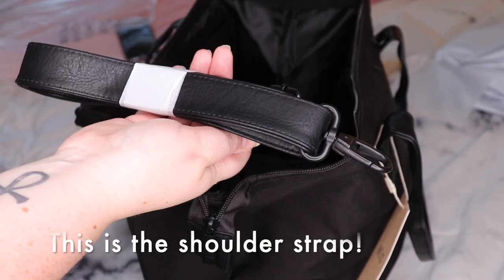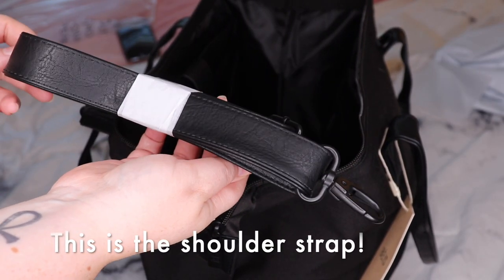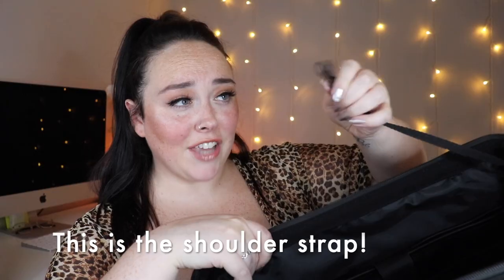The beautiful soft straps, by the way, oh my God, they're plush enough that they're not gonna dig into your shoulder, but they're very strong feeling and they're just so stunning. Tons of pockets inside, attached key ring in there, so if you need to, you know, attach anything to that.